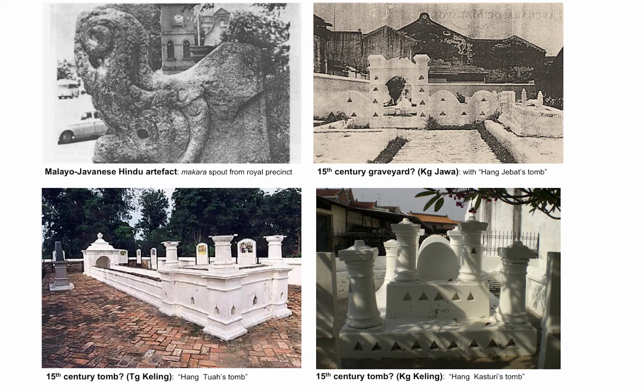This is at Tanjung Keling. Maybe that's why it's Tanjung Keling. Hang Tuah's tomb, right? This is in Kampung Keling. Hang Kasturi's tomb, it's called. This is Hang Jebat's tomb at Kampung Jawa. So what are we looking at here?